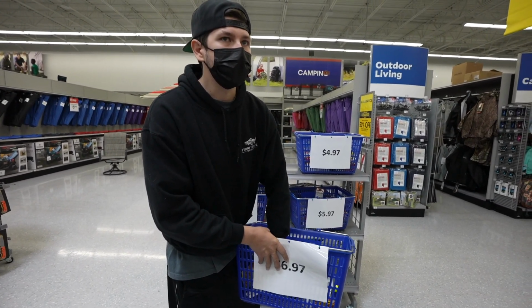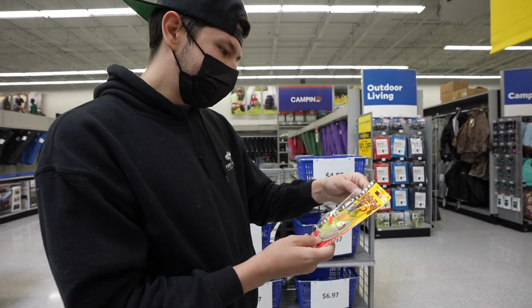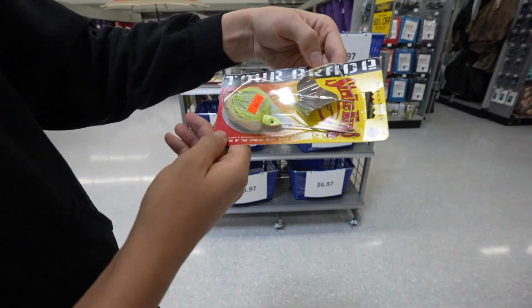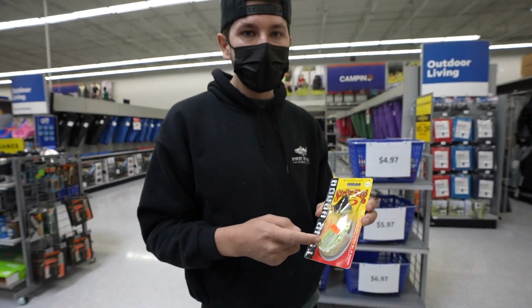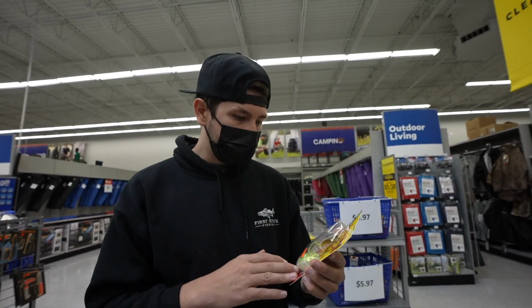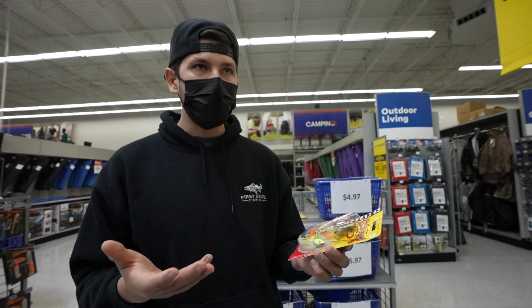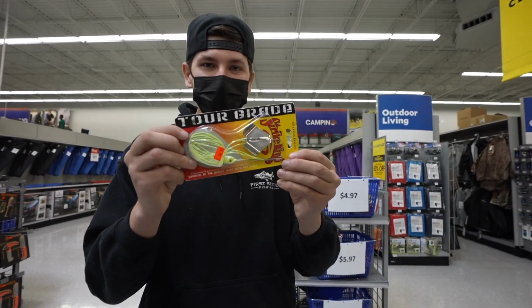Let's see if I can grab something good out of here. What is this? All right, now this could actually get pretty interesting. We have a Strike King tour grade buzzbait here. 3/8 of an ounce. In Delaware, where I'm from, something like this, there'd just be no chance. We'd have to wait till like April, probably May, June, July. But yeah, we're in Florida, so maybe we get a little buzz bait action going.